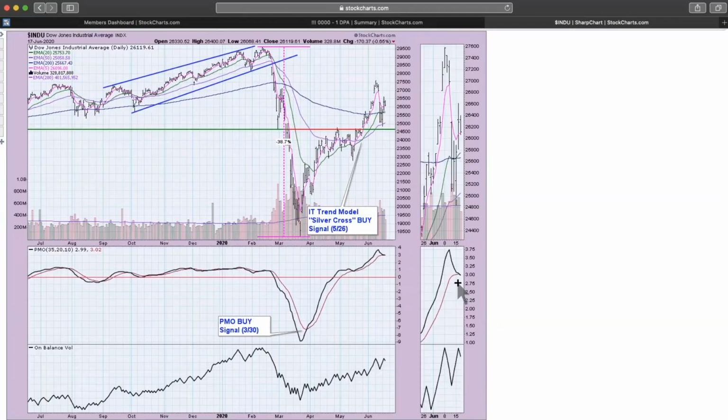Right. Well, the bias is really, you get the clue in the way the market is behaving, over top of the condition. So if it's overbought and still behaving well, it's kind of a bullish bias.